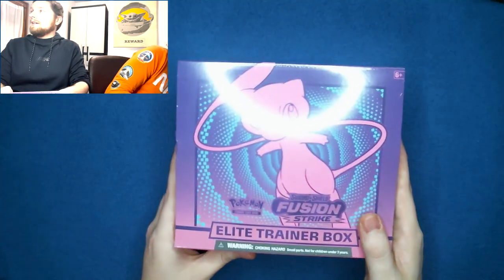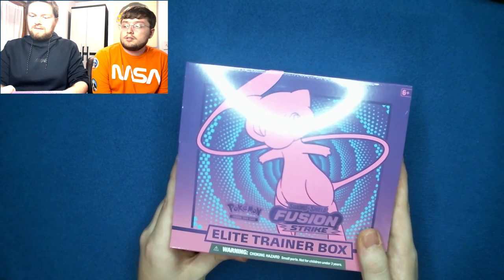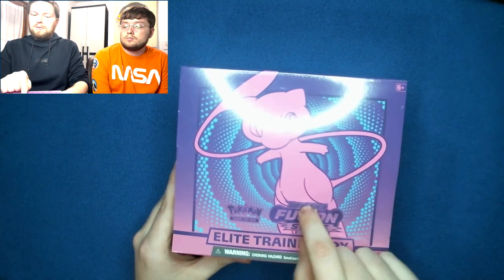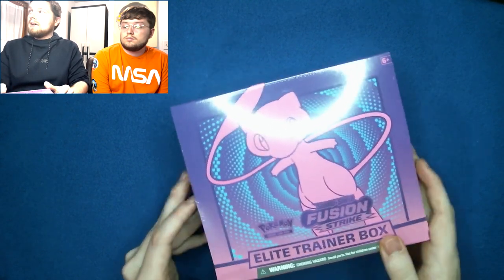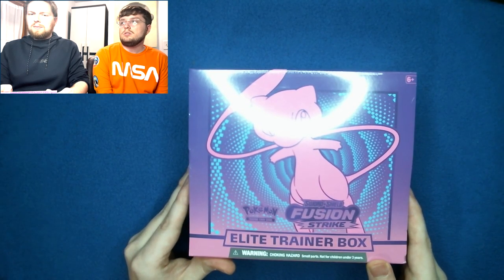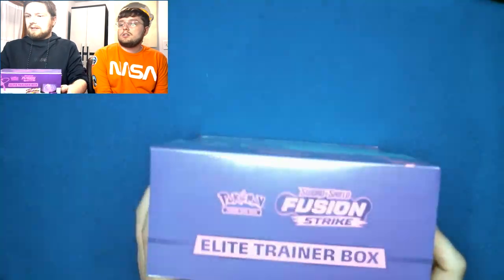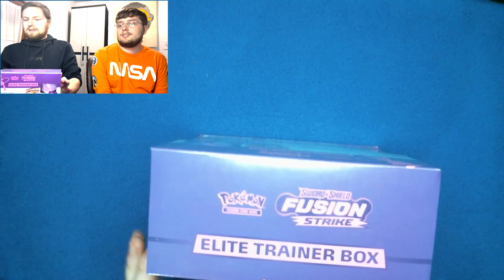But next up, we'll be opening the Fusion Strike. So there is an alternate art, not Sylveon, but there's alternate art Mew. There's a lot of good Mew cards here. And there is also an Umbreon, not Umbreon, but Espeon. Espeon, full art, the alternate art. No, that's Sylveon. Espeon's the... That's what I meant.